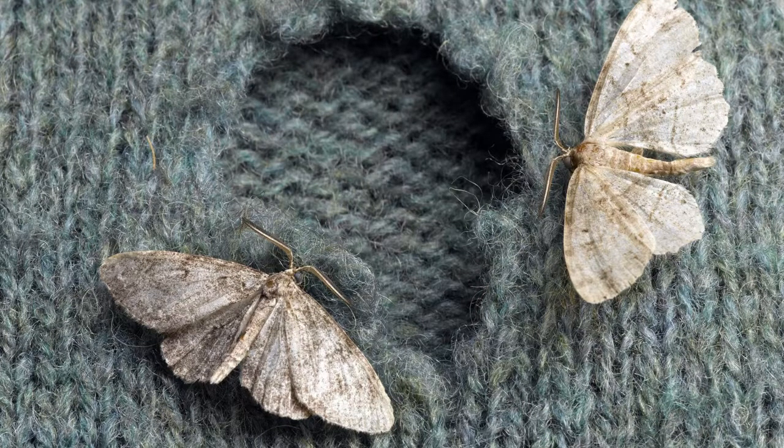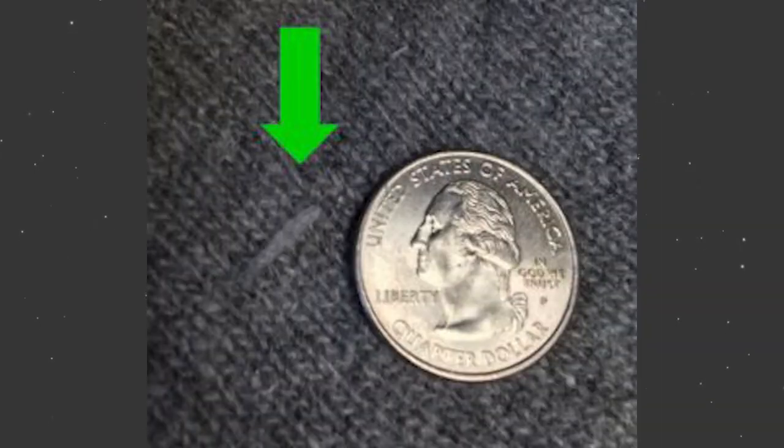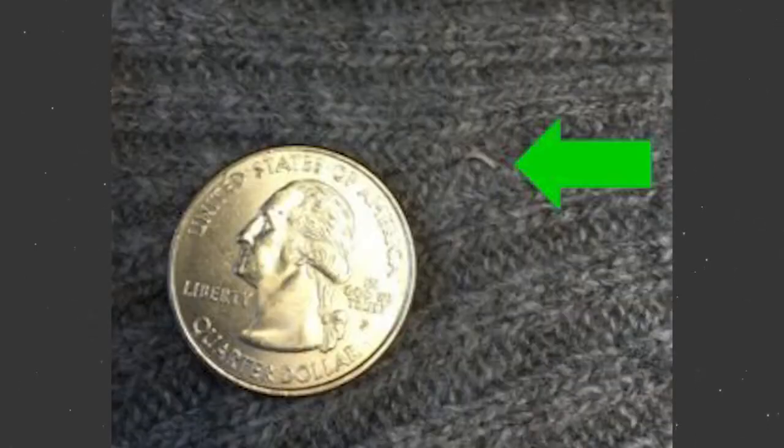We're talking about moths. You know the damage that they can cause, but if you see the adult moth like here, remember, they are not the culprit. It's the larva. When hunting, look for the cocoon. As you can see, it's tiny, so look hard. When the larva hatches out of its cocoon, that's when the destruction will begin.